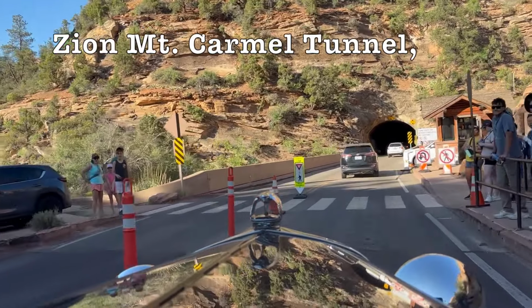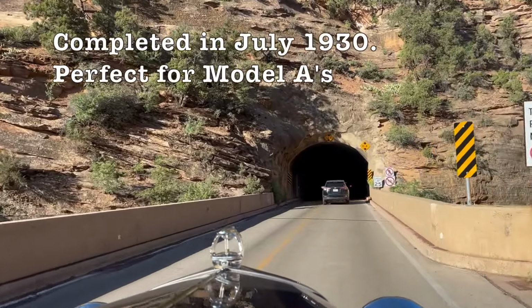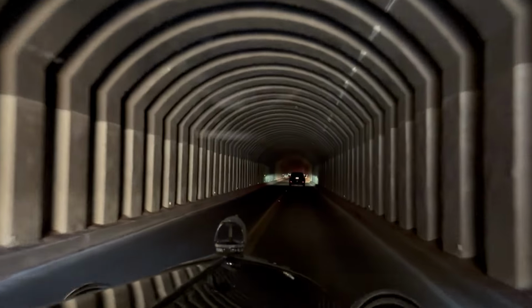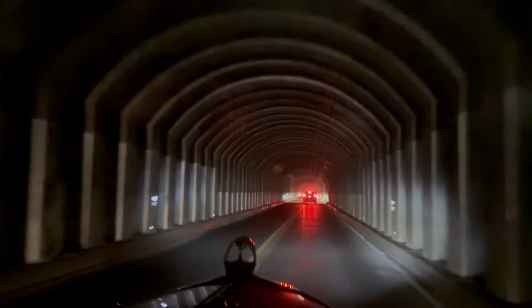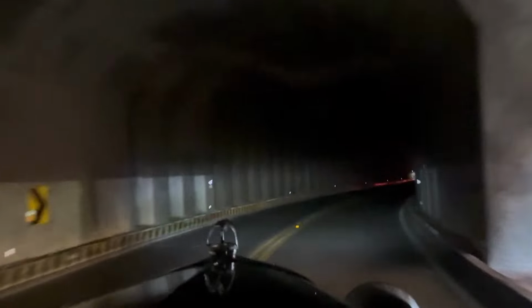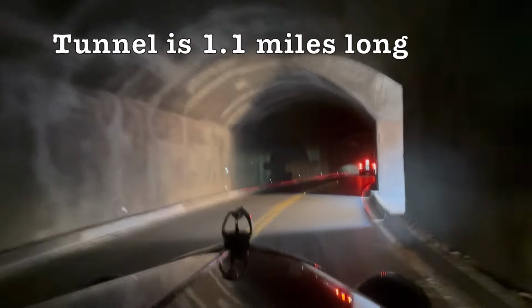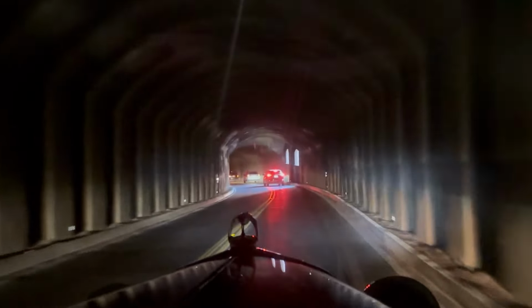In order to get from one side of the park to the other, you have to go through the Mount Carmel Tunnel. This tunnel was completed in July of 1930, when vehicles were not as big as they are today. If you have a vehicle that's more than 11 feet 4 inches tall or more than 7.5 feet wide, you have to get a permit so that they can control the traffic, as the only way you're going to make it through this tunnel is if you drive right down the middle of the road. It does have holes drilled out to the cliff face that let in some natural light. The tunnel's 1.1 miles long and was the longest tunnel of its type at the time that it was completed.